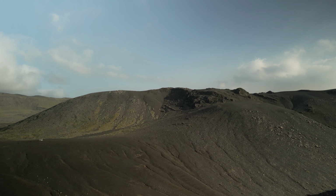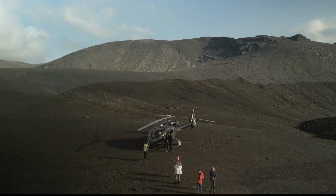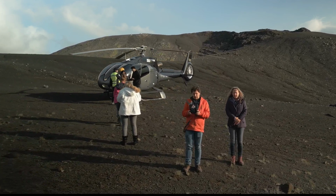Your total time at the crater is about 15 minutes, which I spent flying. But you could actually look around and explore a little bit too. For us, it was time to get back in the helicopter and see the volcano again. Giddy, I don't think.